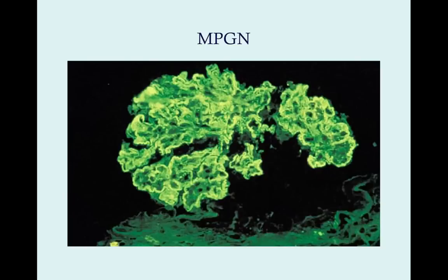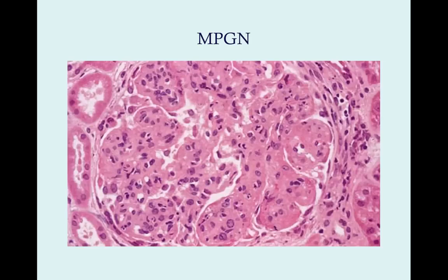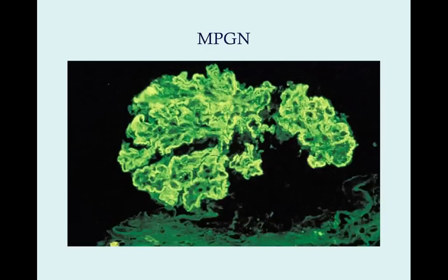Oh, shoot. I didn't put this on here, and I was going to. But another thing you see in MPGN, and again, this is sort of a step 1 thing, is that if you were to do a silver stain or periodic acid-Schiff stain of the glomerulus, you would be able to see sort of a tearing apart of the basement membrane, and you would get that black deposition on either side of the membrane. It looks like a train track, and that is called tram tracking, and that's a feature that you see in MPGN as well. Darn it, I wish I'd put a picture of that on here, but I guess it's not too important because you're not going to get these pictures on step 2 or 3, but good to know.